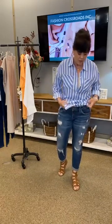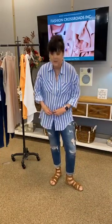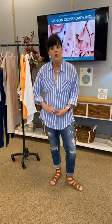Another thing that you can do with big shirts is you can tie them. So you're essentially creating the tied front look without it being pre-tied.